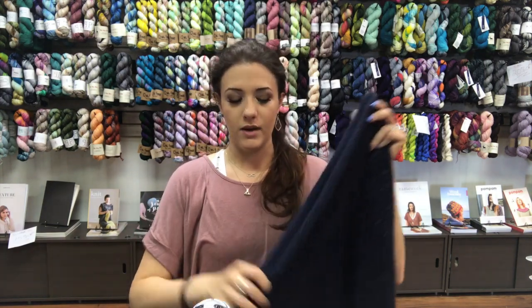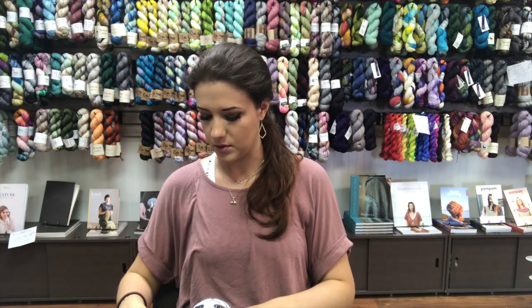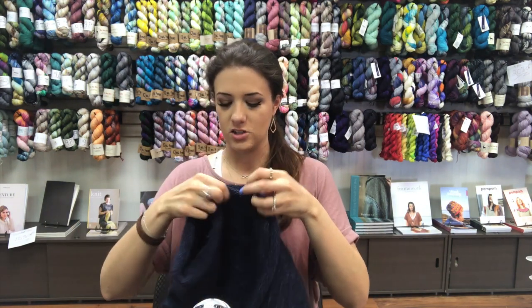I'm actually probably going to go ahead and block it tonight, just to relax this bottom edge a little bit. And if I do things in pieces, I like to block each piece separately, then sew it together, and then just steam the edges. That way I know everything blocks to the right size.